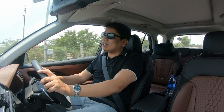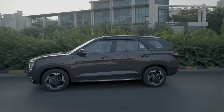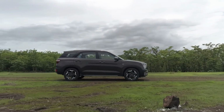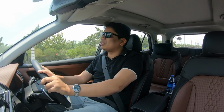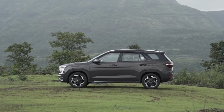What you will also appreciate about the car is the side profile, and I really do like the side profile. It's my favorite profile of the car. Immediately what you'll notice is the length of the car when you see it from side on. Now this car is 4.5 meters in length, which is quite long. The Creta is about 4.3 meters, almost 4.3 meters. So it is longer than the Creta, but the door at the back is the highlight.